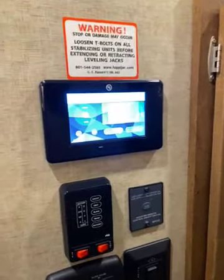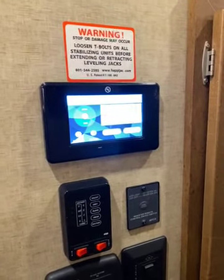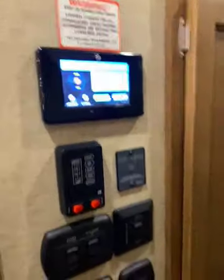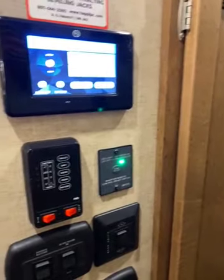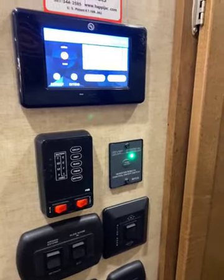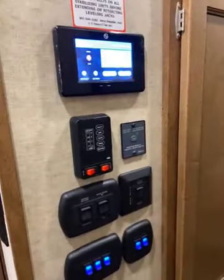Over here at the top, we have the touch display for the leveling. Also has some videos and manuals on it. It's auto leveling, or you can also do it manually. This is the inverter button. Turn that on, makes the fridge run off batteries instead of 110.